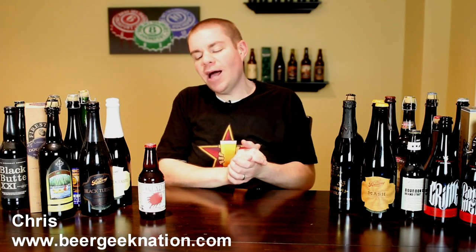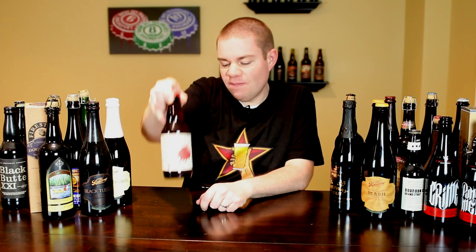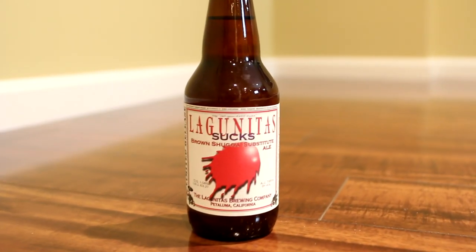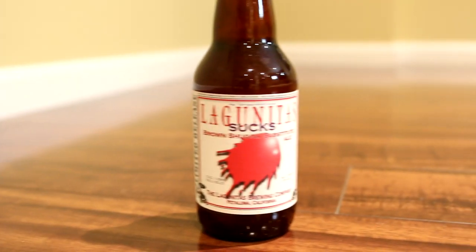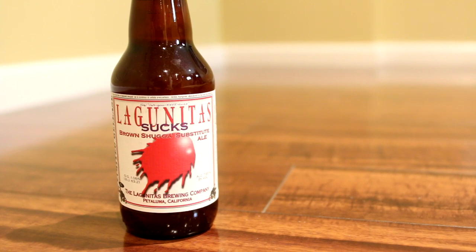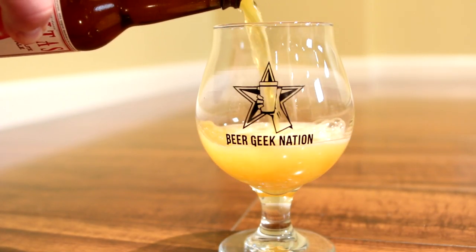We're looking at a beer from Lagunitas. This is the one, the only, Lagunitas Sucks. Coming in at 7.85% alcohol by volume. It's an Imperial IPA, an IPA that was basically created by accident when they weren't able to produce brown sugar. They produced this instead. I think it was 3 years ago, and it has been a huge hit ever since.